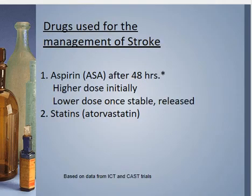The other drugs that we can talk about for the management of stroke include aspirin, which is really well given within 48 hours. There's a two-dose component here. Within that 48-hour time period, you see higher doses given initially, and then once the patient is stable and is going to be released, you can see them being put on maintenance low-dose aspirin therapy.